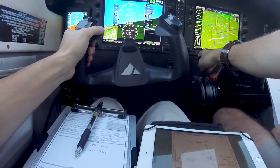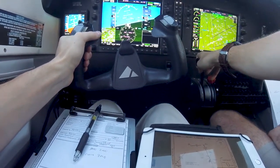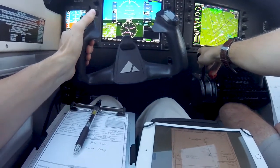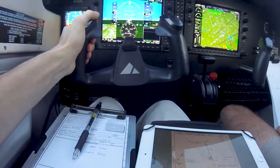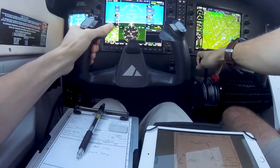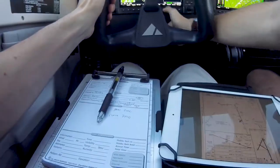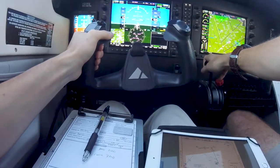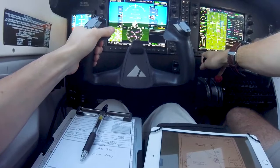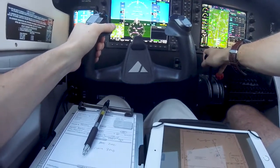Okay. When you get there. And your current altitude, yeah. Valdosta departure, midnight 269, 1,700 climbing 3,000 on the heading. Midnight 269, Valdosta approach, ident. I'll just say it, just do it. Good. Midnight 269, radar contact 1 mile southwest of Valdosta.